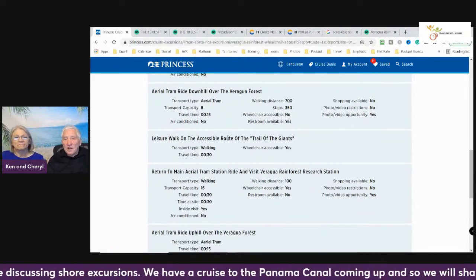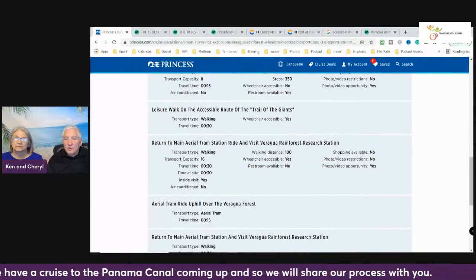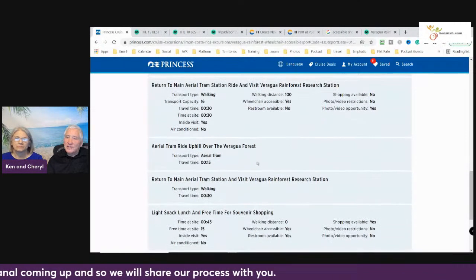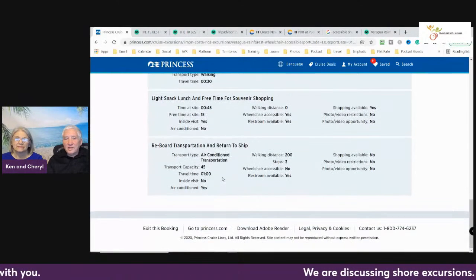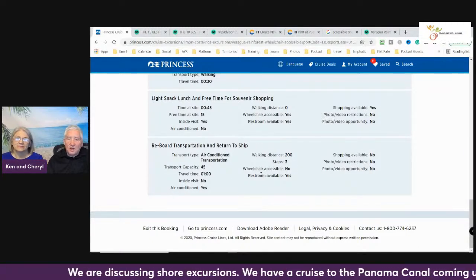So we have this walk on the Trail of the Giants is accessible. And then we have a wheelchair accessible return. But Cheryl doesn't like heights, so we won't do this one. But I am going to try to find out more about it. Then we have some place where we can eat, and you get transportation back. Again, on this non-accessible bus that we saw was accessible.